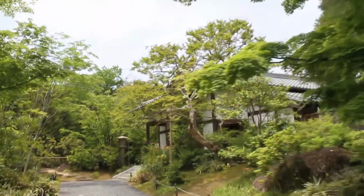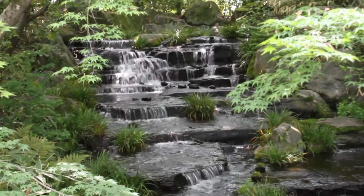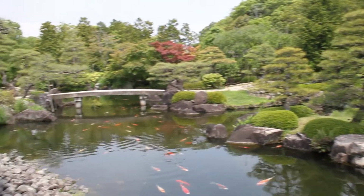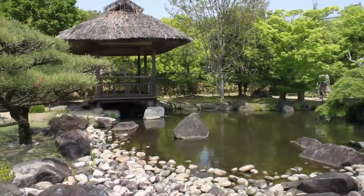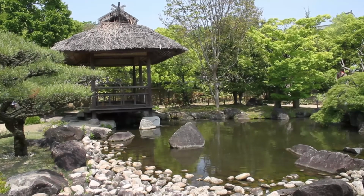Kokoen is a relatively newly built but very beautiful set of compartmentalized gardens. They were built in 1992 to commemorate the centenary of Himeji becoming recognized as a city. This place is great. It's so relaxing walking around a place like this. It really is. This is a lovely tranquil feeling, even with all the people.